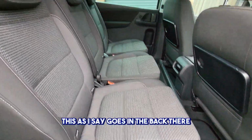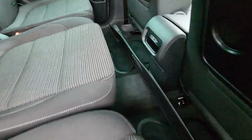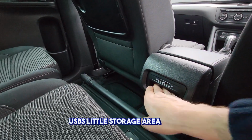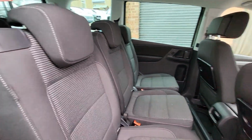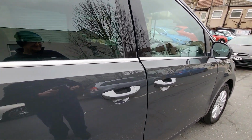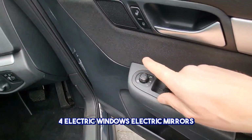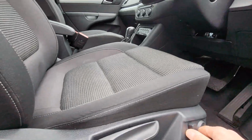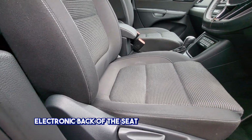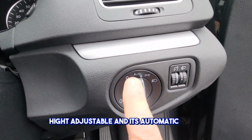This, as I say, goes in the back there. You've got these pockets as well here, storing stuff on both sides there, you can see. USBs here, USBs, little storage area there. To shut the tailgate, shut the door, you push this and the door shuts. Four electric windows, electric mirrors, locking and unlocking. Electronic back of the seat, lumbar support here, height adjustable, and it's automatic lights.